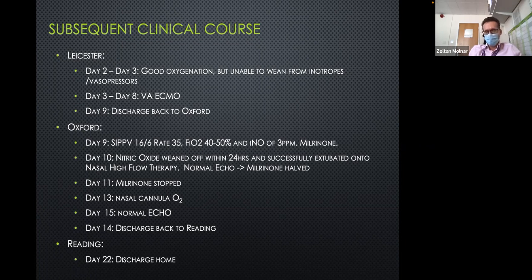So that's the case which changed my perception about vasopressin completely. Vasopressin was a lifesaver here. And I was wondering what might have happened if the team had put this baby on vasopressin on Saturday, when we had this ongoing tachycardia with OIs of 40 to 45.